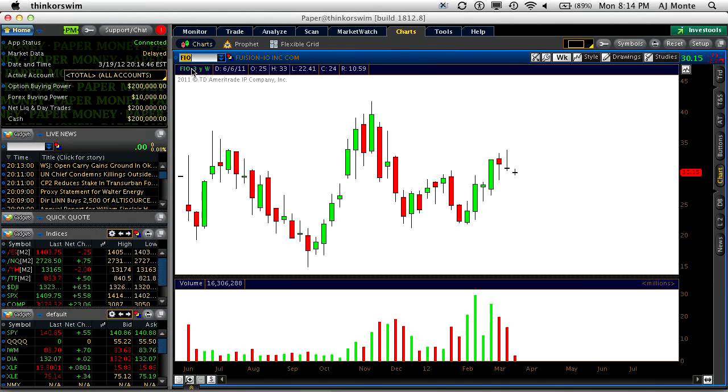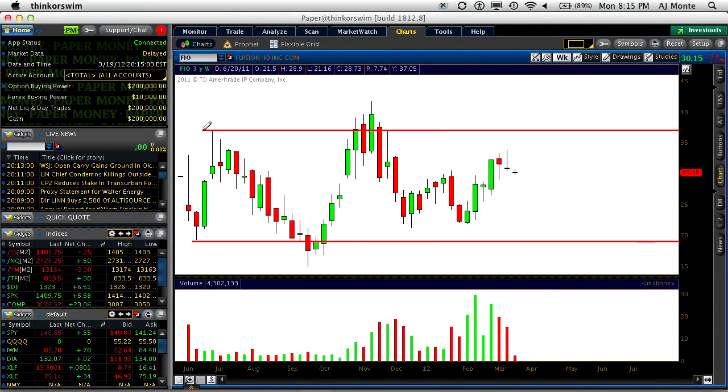Now this is 3 years of history, but Peter, you can see there's not a whole lot of price action going on because there's not a lot of price history. What we do see is a general area of support right below 20, and we have resistance up there at around 35 to 36. Now that's the weekly chart.